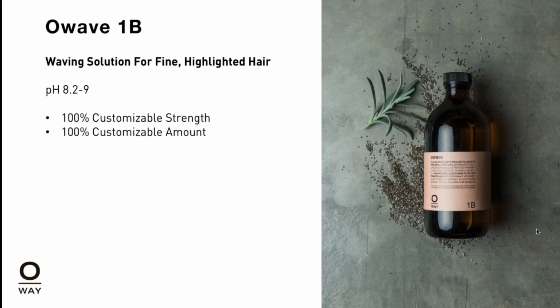Owave 1B, this is our waving solution for fine and highlighted hair. Once again, that pH is a perfect 8.2 to 9, which is just slightly swelling the hair just enough to start changing those bonds and putting them in a new curl or straight pattern.